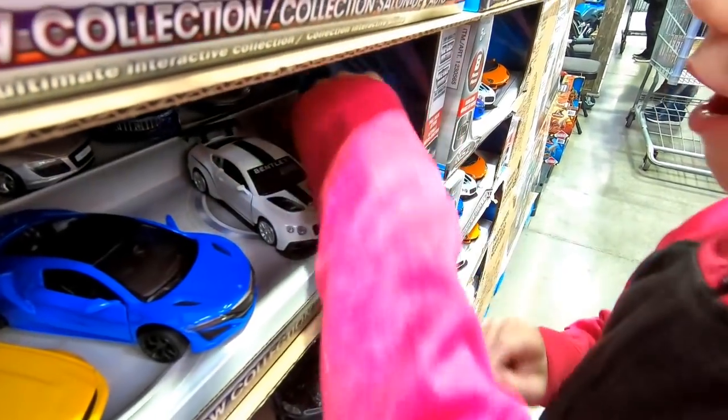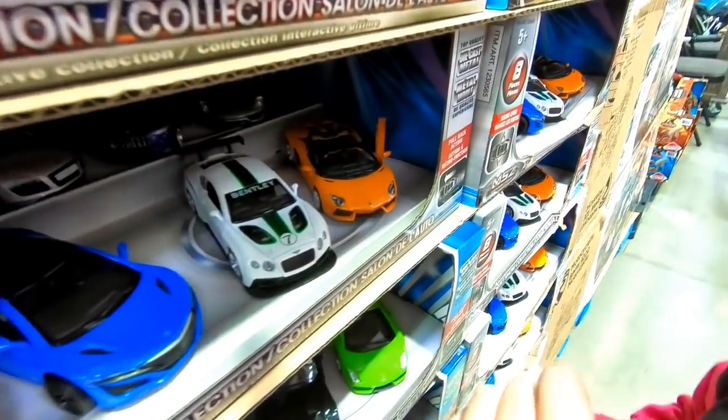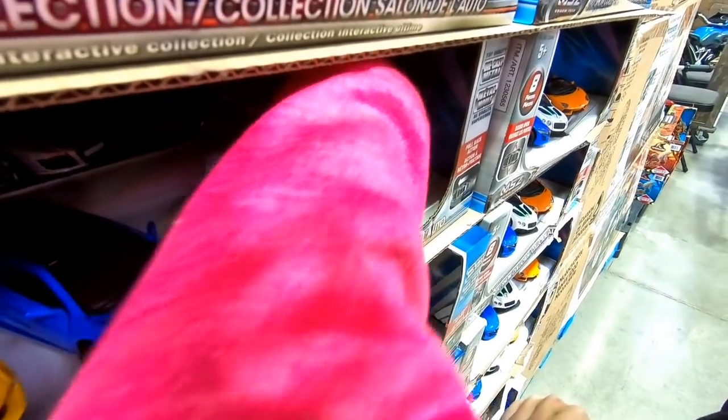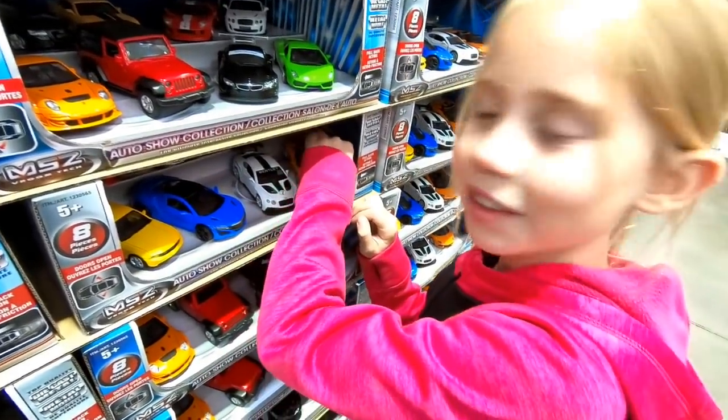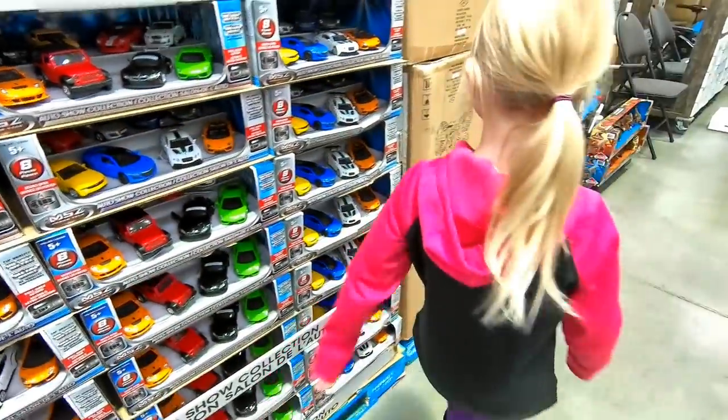The doors open up. Ooh. This is probably a Tesla or something. This might be a mini orange Tesla. There we go.